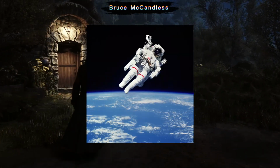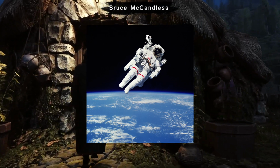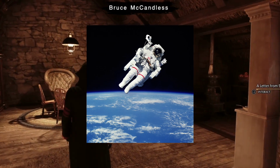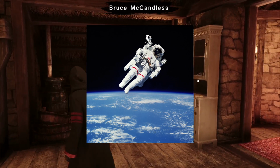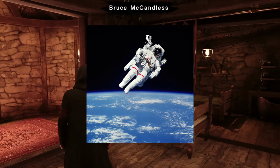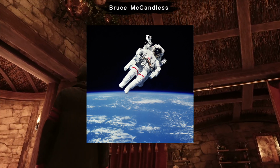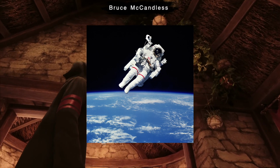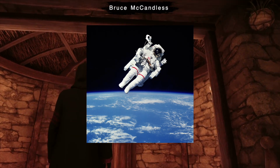The iconic image of Bruce McCandless captures a historic moment in space exploration, the first untethered spacewalk. Born Byron Willis McCandless on June 8, 1937, McCandless was a United States Navy officer, aviator, electrical engineer, and NASA astronaut. This remarkable photograph was taken during his mission on February 7, 1984, using the Manned Maneuvering Unit, MMU. In the image, McCandless floats freely in the vastness of space, untethered from any spacecraft, showcasing both the incredible advancements in space technology and the bravery required for such a mission.